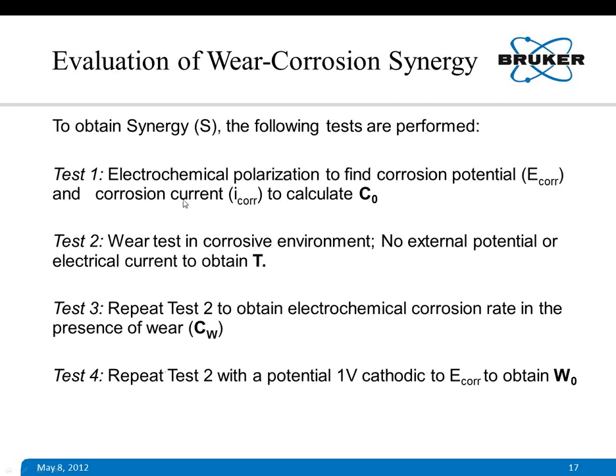We need to find out what the synergy parameter is. To obtain that synergy parameter, we need to perform 4 experiments. The first experiment is to find the electrochemical corrosion rate in the absence of any wear, corrosion with zero wear. This is done by doing a simple polarization measurement, Tafel extrapolation. You put a sample in that cell and just apply polarization, get a polarization graph, and from there you can calculate the corrosion rate.